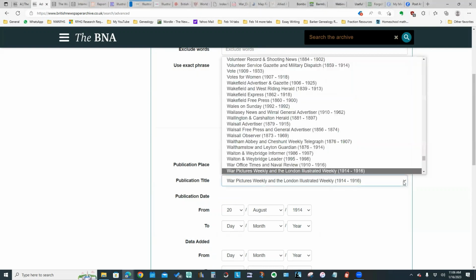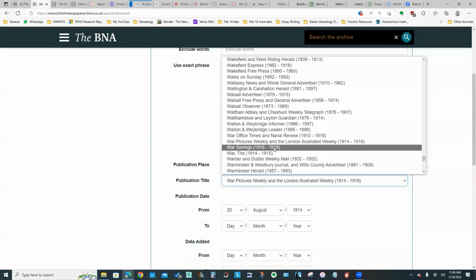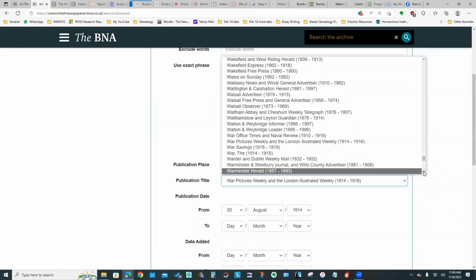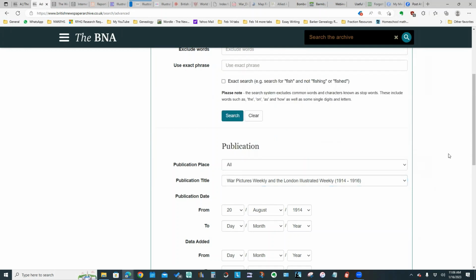There are also a few other papers worth noting. There is War Savings, and we've already looked at this one called The War. So there are a few different papers that may help you with your research for your World War I ancestors.